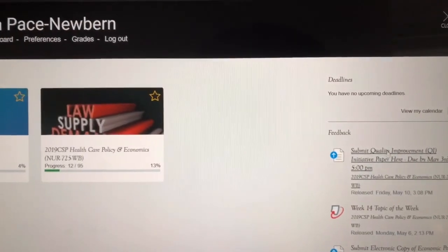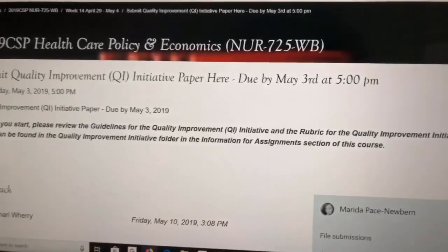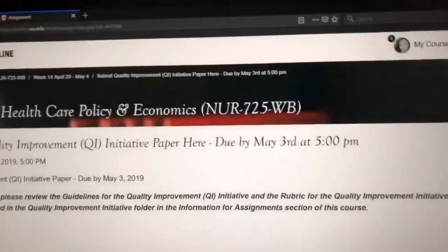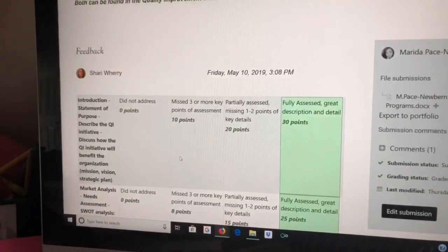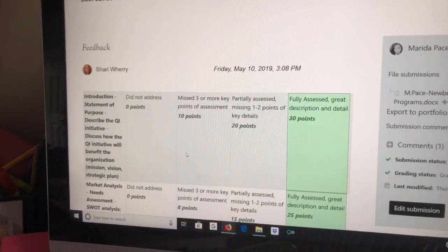And it was due May 3rd. I've already done it and submitted it. And of course I got my feedback. Hold on, let me see if I can get my mouse to work right. Feedback back. And so this is my rubric right here. So I'm kind of showing you my rubric.